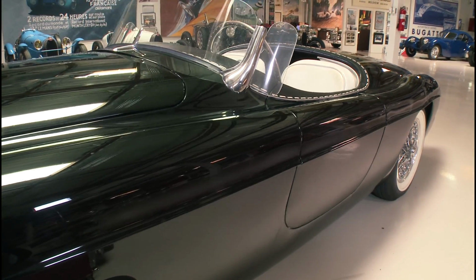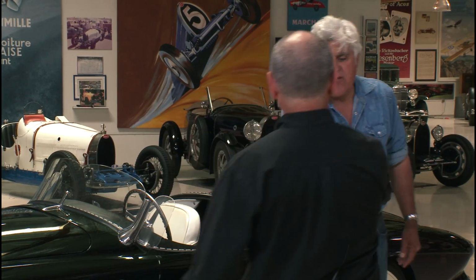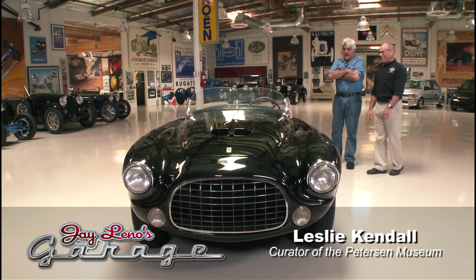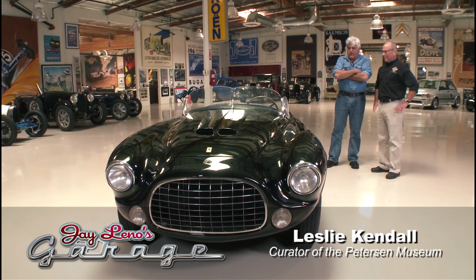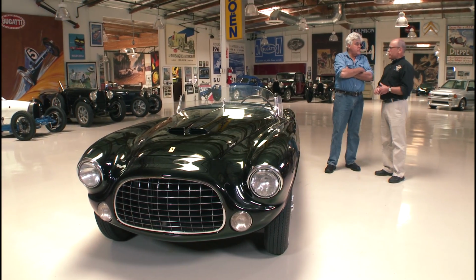And to tell you more about it, let's meet Leslie Kendall. He's the chief curator for the Petersen Automotive Museum. Leslie, how you doing? Hey, Jay, what a pleasure. This is something. I remember hearing about this car and reading about it when I was a kid, so we're in suspense. Who is the special celebrity? The special celebrity was Henry Ford II.